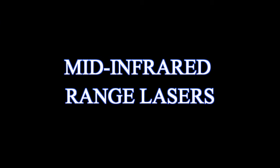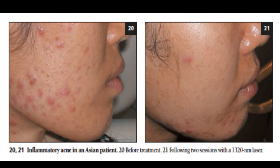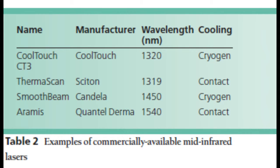Mid-infrared range lasers. Originally developed for non-ablative photorejuvenation of the skin, several mid-infrared lasers have subsequently been found to be of significant use in the treatment of acne vulgaris, and, as will be discussed in the next chapter, acne scarring. These include the 1320 nm neodymium yttrium aluminum garnet laser, the 1450 nm diode laser, and the 1540 nm ytterbium-erbium phosphate glass, also known as erbium glass laser.